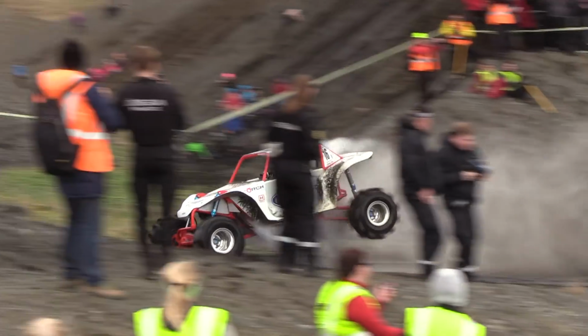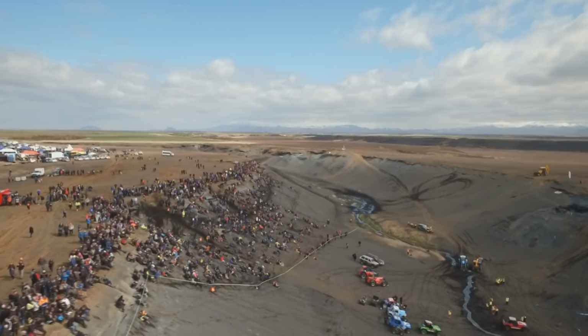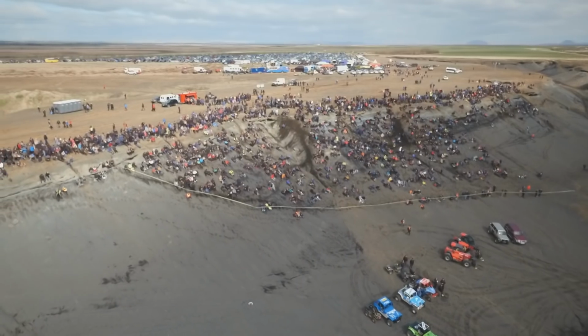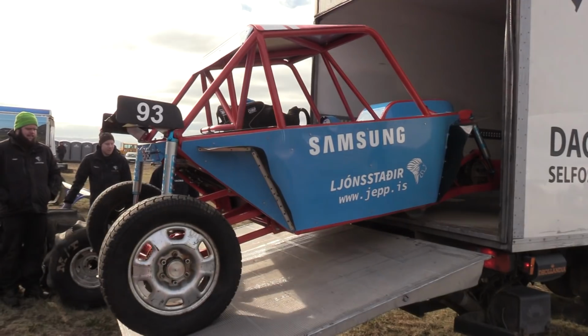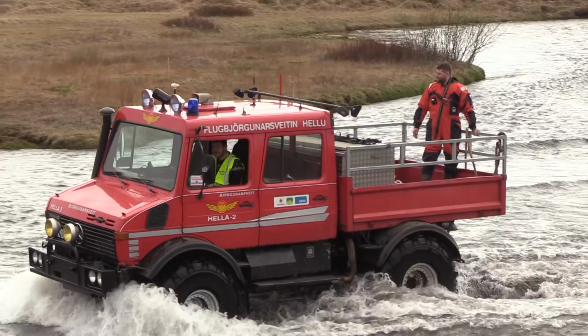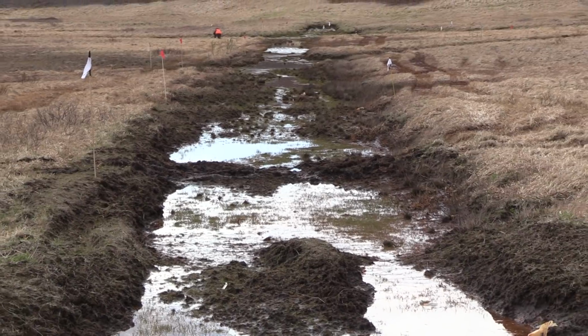2019 Formula Offroad season kicked off this weekend in Hella. There were 19 cars entered, 5,500 spectators went through the gates. Hella is always the biggest event of the year and pulls people from all over. Formula Offroad's been on the rise. There have been lots of new cars, new drivers, and Hella is special because of the river and the mud.